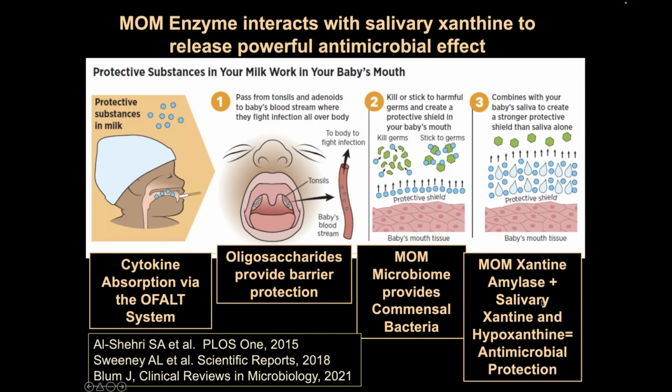But what is really interesting is that there is even a synergistic reaction between what the infant does in response to the milk, because the milk actually contains an amylase, xanthine oxidase, and when it combines with salivary xanthine in the infant's oral cavity, we get a much more powerful antimicrobial response than what could be measured in the milk before it is fed to the baby. So this, I think, is a fascinating thing that we're beginning to see more and more. It isn't just what's in the milk that we can measure before we feed it. It's how it interacts with the infant's structures to have an even more synergistic impact.